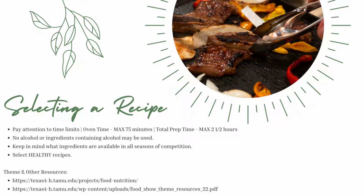You've picked your category, now you're going to select a recipe. You can go through whatever cookbooks, family recipes, anything like that to select your recipe. We just ask that you pay attention to those time limits, especially you seniors, because you will prepare your dish on site at State Roundup if you qualify. Oven time we want a max of 75 minutes, and total prep time a max of 2.5 hours. No alcohol or ingredients containing alcohol may be used.